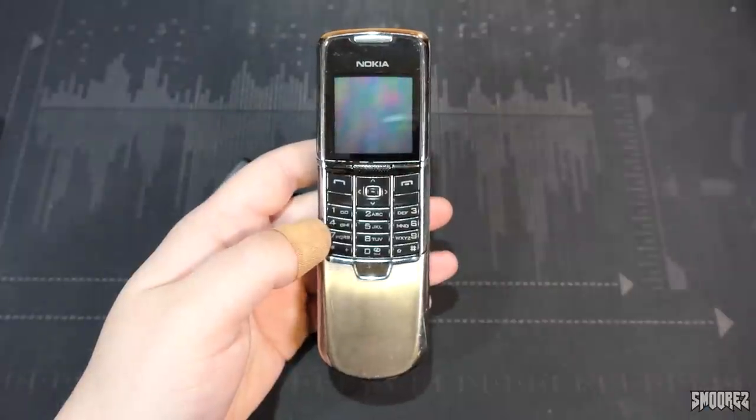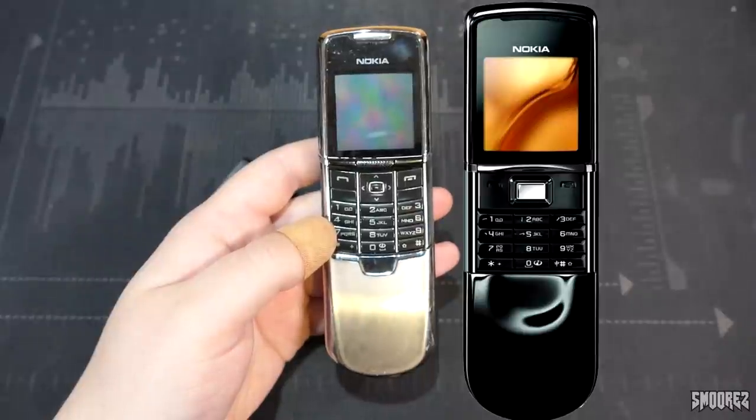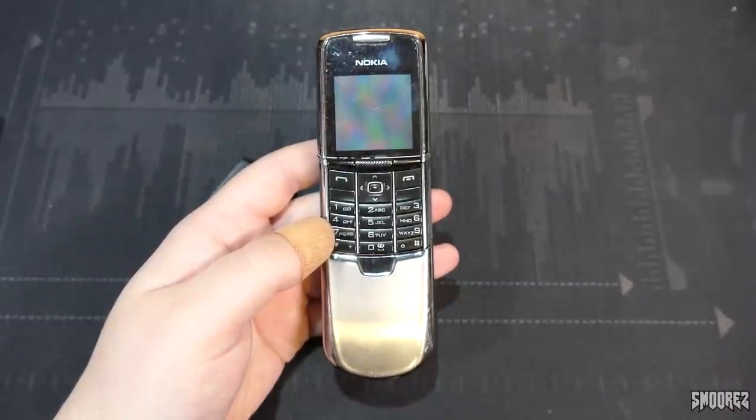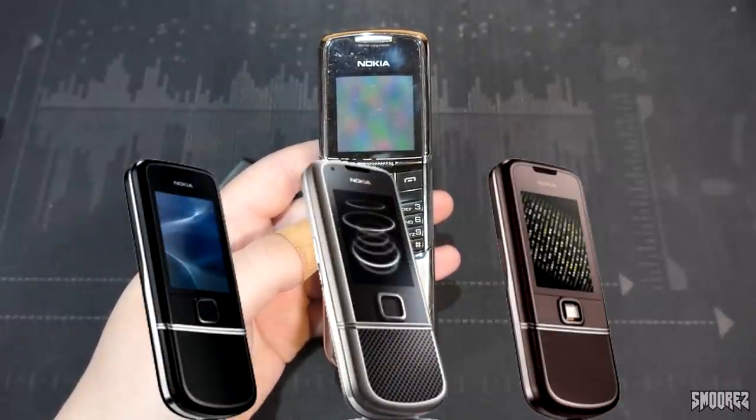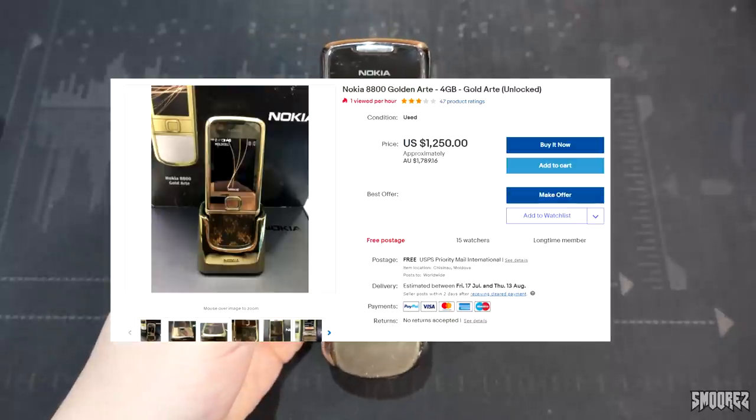After this model, they released the 8800 Sirocco edition, which has a little bit better specs and looks a little bit nicer. And then they released the 8800 Art Edition, which is original, sapphire, carbon, and gold, which I don't have any of them. I only have this one. I'm lucky to have this one.